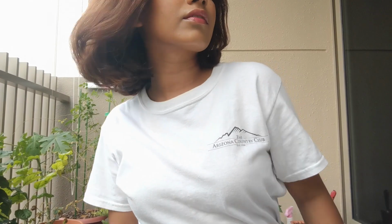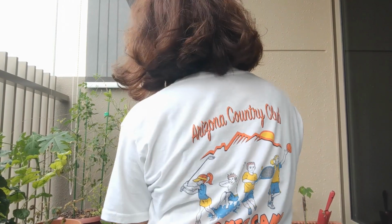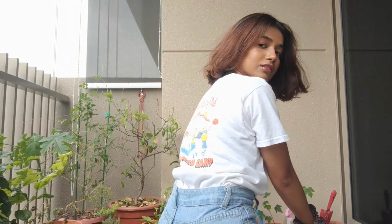I always go for men's tops if I want an oversized fit, but if I want more of a fitted silhouette, I have to go to the kids side. But I don't really mind because they have some really cool designs, like this one from Arizona Country Club. It's from the summer camp.